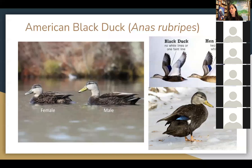So this was the main species that was focused on when the refuge got started in terms of conservation. And their population had declined drastically through the 1970s because of overhunting. So almost 800,000 black ducks were shot every year. They're not actually black, you can see they're more chocolatey brown.